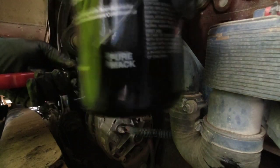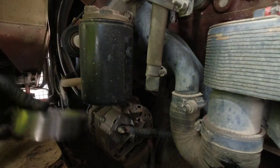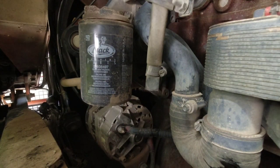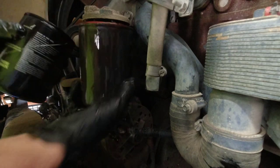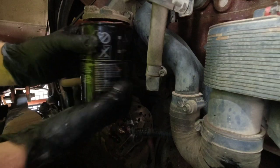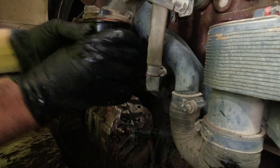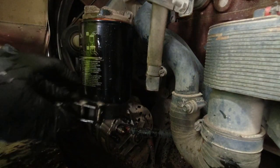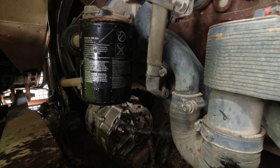There's already conditioner in these, which is kind of cool when they do that. But yeah, see, this one always leaks a little, so let's see how fast we can get this one done. Wasn't bad.